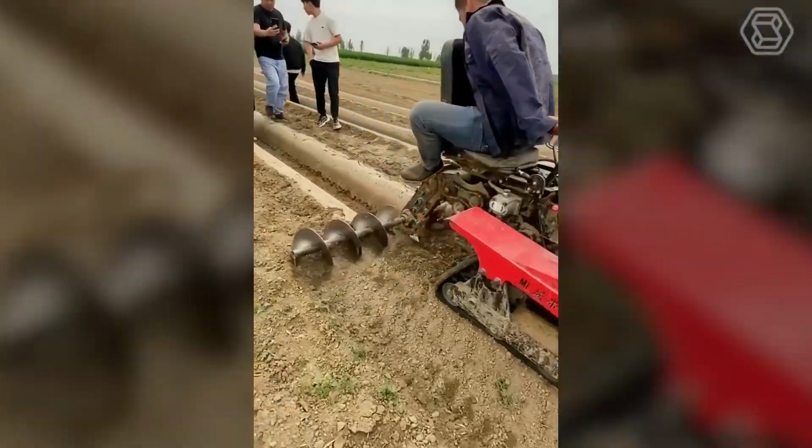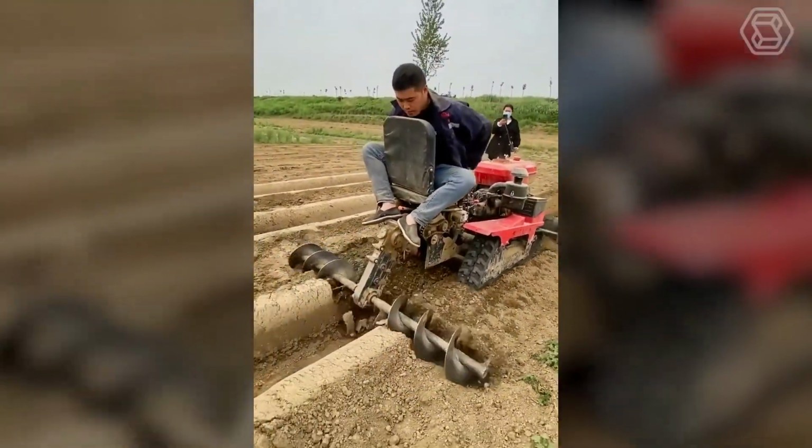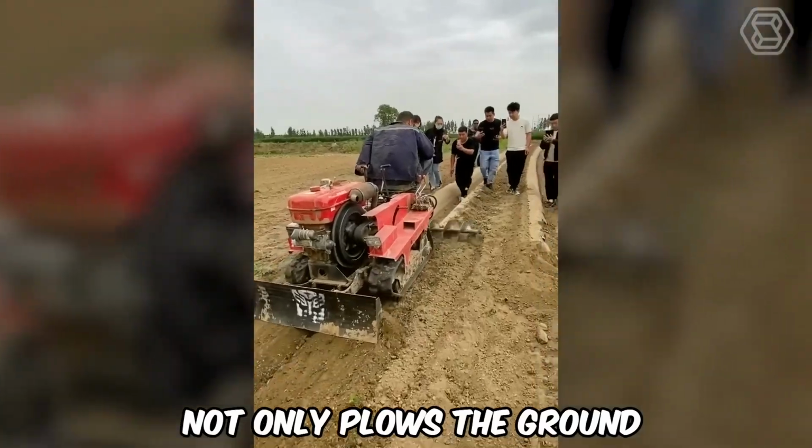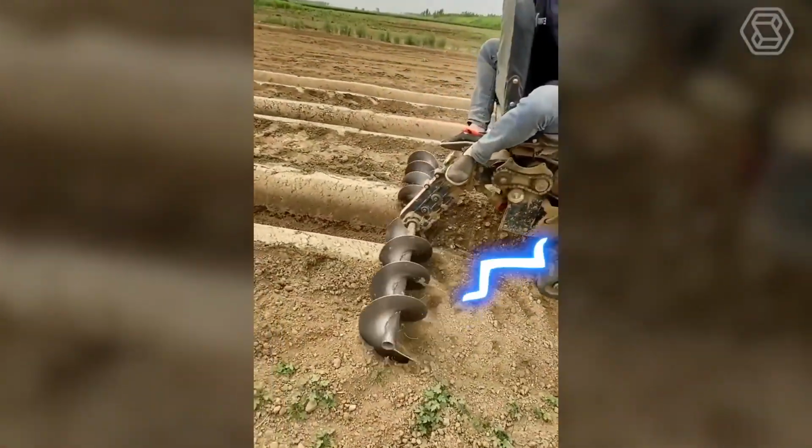Tilling the land and then sowing it becomes a simple task with the presence of a mechanized assistant. This outstanding machine not only plows the ground, but also carefully distributes all your planting material, making the whole process incredibly efficient.